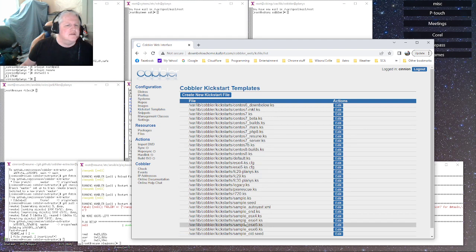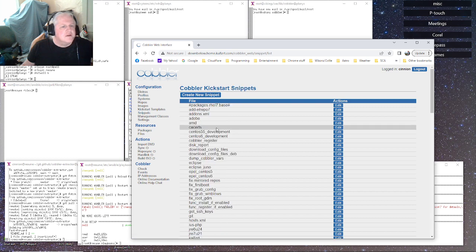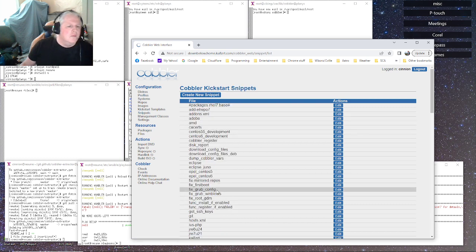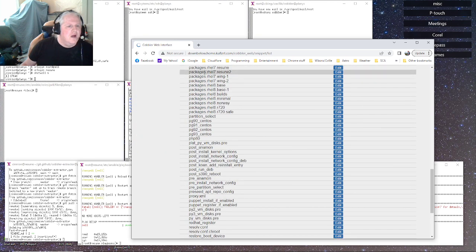Lots of Kickstart templates, Kickstart being the mechanism that Red Hat-based systems use for being deployed automatically, or even interactively on certain things, but automatically on others. Snippets are a little building block that the Kickstart templates can use. And for example, down here, I've got my packages for various machines that I've had. If I install Postgres 9.0 through 9.3 on CentOS, that's how those would be installed.